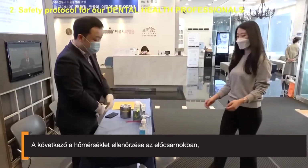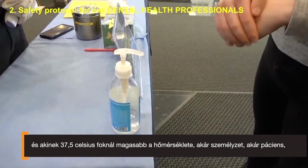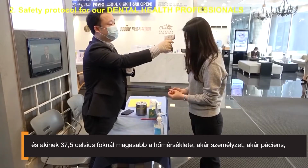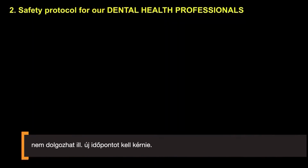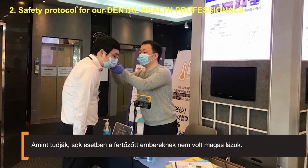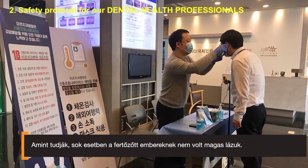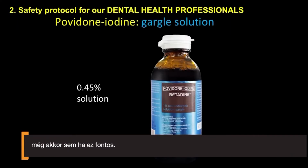Next, we have a temperature check in the lobby. Any staff or patients with a high temperature over 37.5 degrees Celsius were denied to work or denied to be treated and rescheduled. As you know, there were many cases of infected people that didn't show a high temperature. So we cannot identify the infected people just with temperature checking. Even so, this is important. So we need to take other steps.